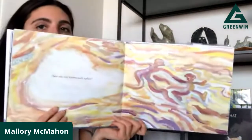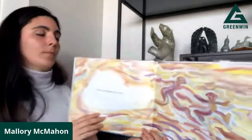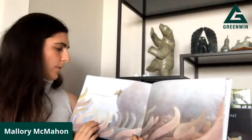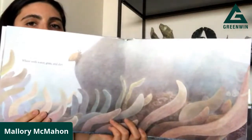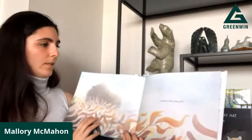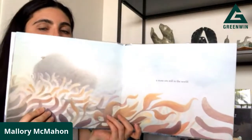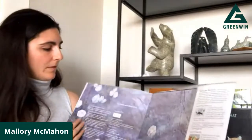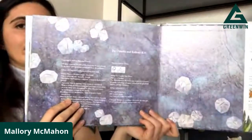Have you ever seen such a place? Where with water, grass, and dirt, a stone sits still in the world. There's a dedication. And here it says, for Ophelia and Callisto.